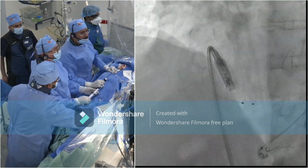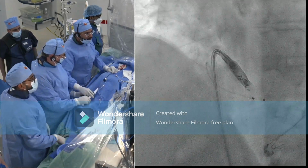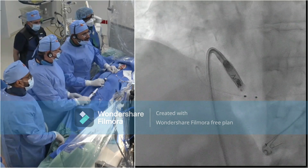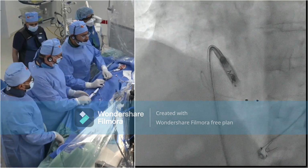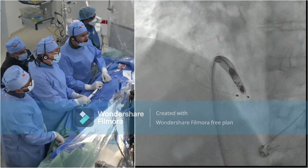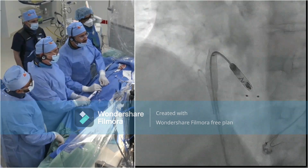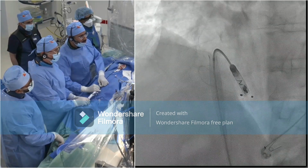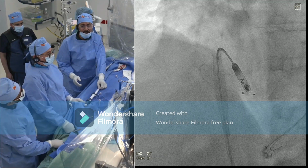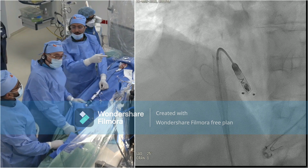At this stage, we will do the mapping process, which is a great advantage, that before screwing, you can map the area. So what we do, we release a little bit the tension on the system from the handle. And now I will unlock, and under fluoroscopy, I will unsheath. As you can see, I'm going back up till here. So now we can ask our technical team to show us on the programmer the mapping and see what we have.